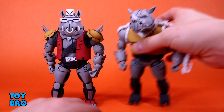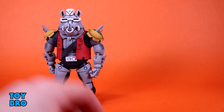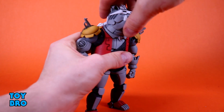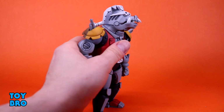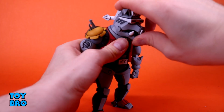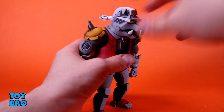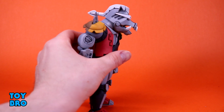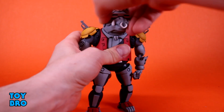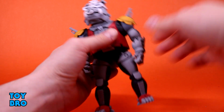So I'm going to move Rocksteady aside for now, and we'll concentrate on Bebop first. So we got a head that can look up about that far. You do have an articulated jaw. So of course it opens up more the higher the head is raised. It'll open up a little bit when he's looking down though, still not too bad. You do have a little bit of tilt. You've got full rotation, of course.